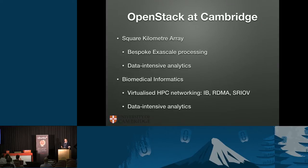Groups within Cambridge are playing a prominent role in the global consortium that is defining the architecture for sections of this hugely ambitious flagship project. My colleague Peter Brahm will be up next, and he's going to cover the SKA telescope in a little bit more detail, so I will move on now.